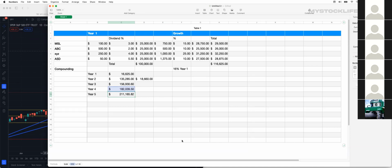So with dividends, all I'm trying to show you here is that the longer you hold your dividend portfolio, when you start investing small, as the years go by, your profits are going to go up exponentially. Year one profits were 16,625, then they increased to 18,000, then to 21,000, then even more, and so on. Here our profits were this minus this. And here our profits were this minus this. And here our profits were this minus this. By year five, you're already making a 30% average on your initial income.